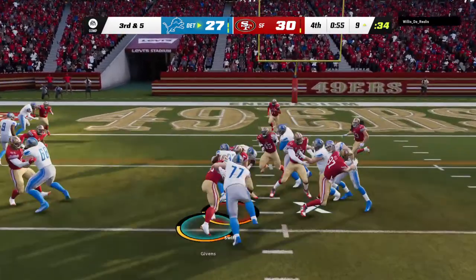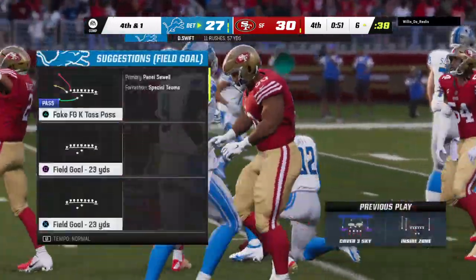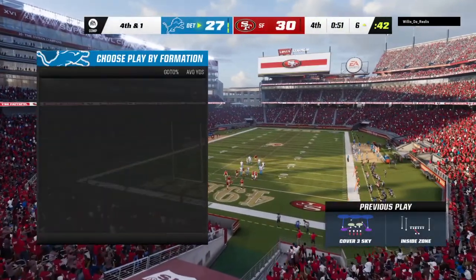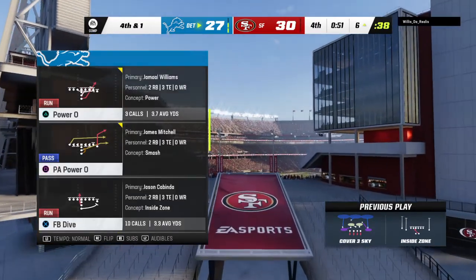On 3rd down, here comes Swift. And they'll rally and stop him short of the first down at about the 6. Now the defense will burn their 3rd and final timeout. And as the two teams talk it over on their respective sidelines, we take a break.